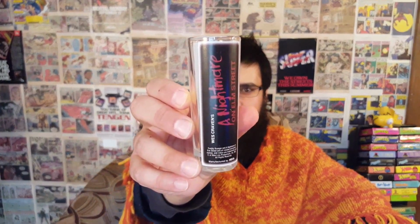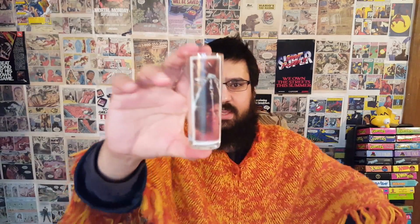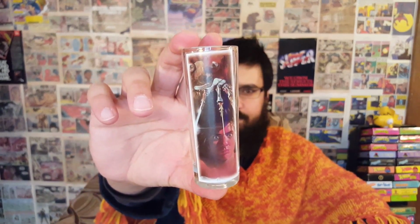This is a shot glass, of course, and it's got Nancy on there, and it's got the Nightmare on Elm Street logo on the other side. So pretty cool. This would be considered like a double shot, so to speak. And yeah, I mean, it looks pretty good. I will say this one looks pretty straight, and I'm holding this as straight as I can. If you look at this one, it almost looks like it's slightly off a little bit.